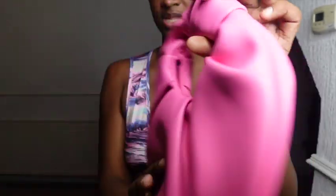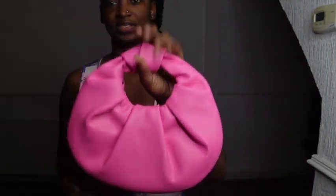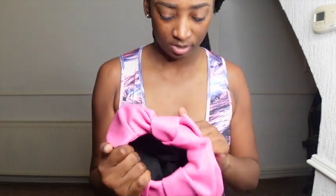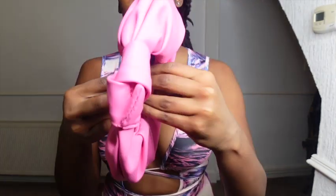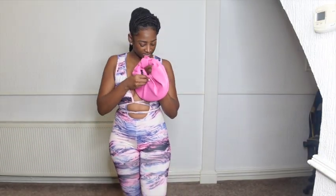And obviously I had to complement it with a bag. This is why I got this hot pink bag. I feel like that and the outfit are a perfect match. I know y'all see it too. I don't know what's going on with the strap, but let's open the bag. You just have a little clip in there, you open it, and voila. I like it. I love this combination.